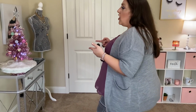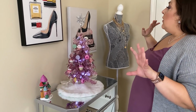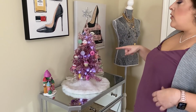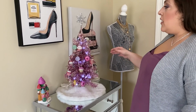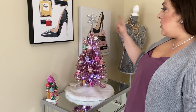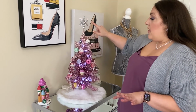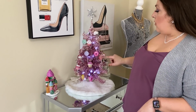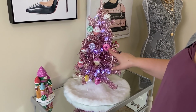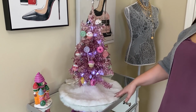Now over here, my office is black, white, pink. So I had this little pink tree that I got from Christmas Tree Shops probably like 3 years ago. And I also got these little cupcake ornaments from the Christmas Tree Shops as well, eons ago. This star I got from Hobby Lobby this year, along with the little lollipops. And then I also have these little donuts that I got from Hobby Lobby as well. The tree skirt, I believe, is from Target.